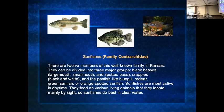So they are active in the daytime and they are actually sight feeders. So they need to find their food by using their good eyesight. And some of these sunfishes actually do provide some nest care. The male sunfishes guard the nest and protect the eggs while they're hatching. But after that, they don't provide much care. But they do actually guard the nest.